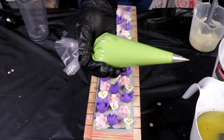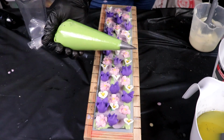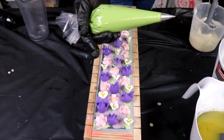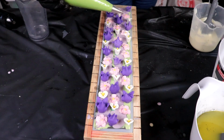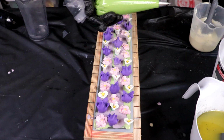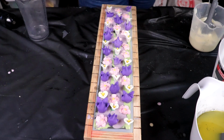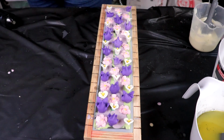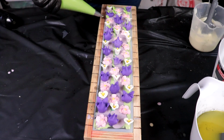All right, we have our frosting ready to go in our piping bag. I've got my leaf tip on here. I'm going to be leafing. I'm going to be frosting some leaves first, and then I'll come in with some more stuff after that. So this is not going to be the world's greatest shot. I apologize, because I'm going to have to turn this mold every which way to get the leaves in here properly. Stay with me.